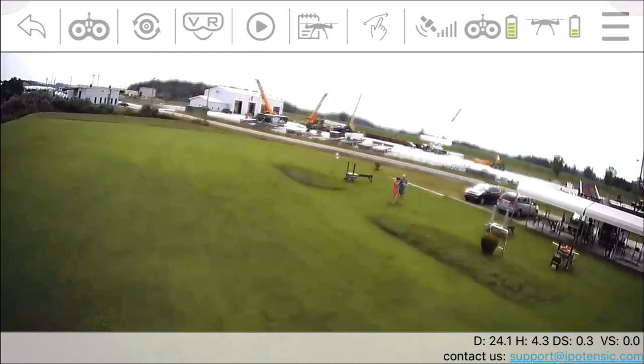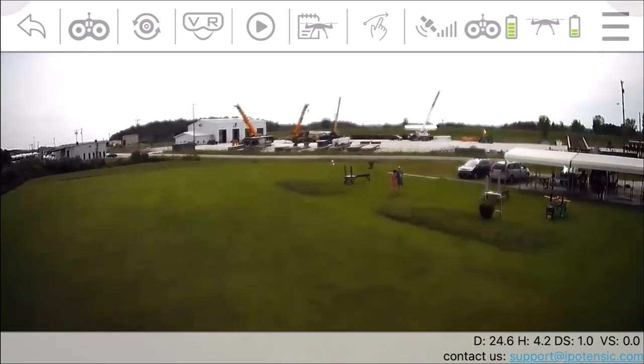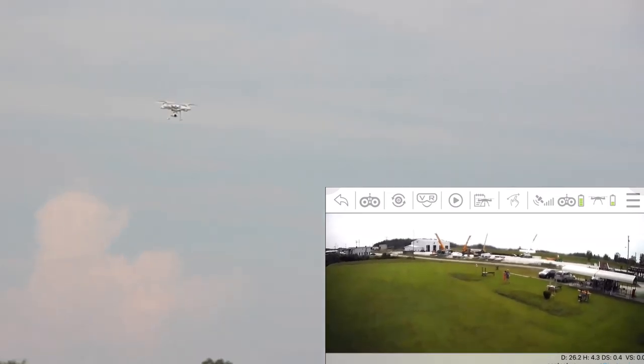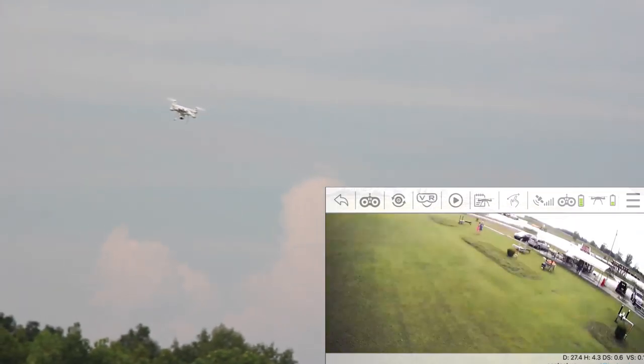You guys got to give Abby credit too, because she's standing in the bright sun trying to find this little drone far away. White drones are the worst. On a fairly overcast day. Can you believe, we have these clouds and we're pushing 95, 96 degrees. White drones on overcast days.